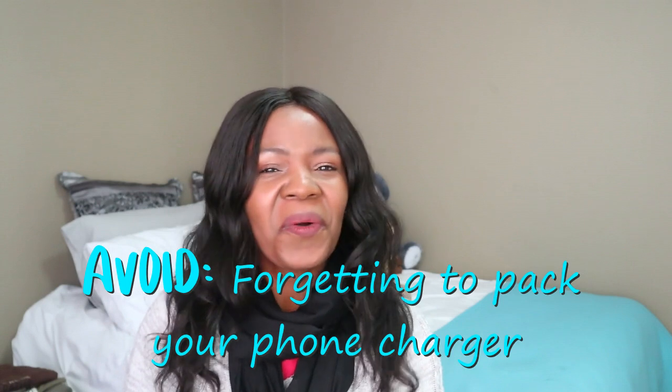Next mistake, and I have done this before, is forgetting your charger. We are a generation that is very much connected to our cell phones. But with that said, we also have a tendency to forget that our cell phones need charging in order to actually work for us. And so it's so easy to charge your phone overnight and then take your phone and walk out the door when it's time for you to go to the airport. That is a huge mistake.